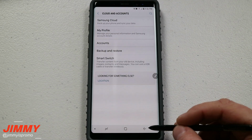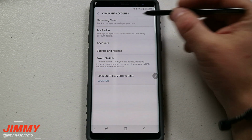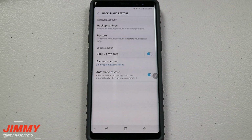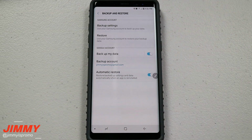Now what I want you to do is hit that back button 3 times. It's going to take you right back over into this cloud and accounts page that we were just in a couple seconds ago. And right below where it says accounts, we're going to go over into backup and restore. So then this way, if something does happen to this phone, you are able to restore it at a future date to basically mimic what your phone is as of right now.